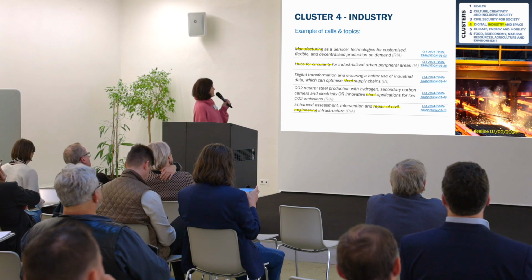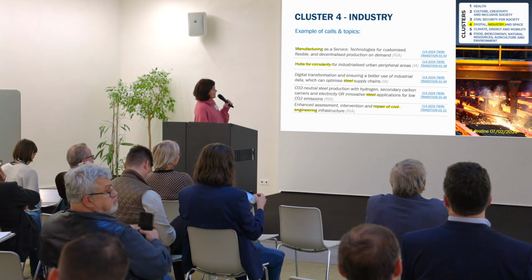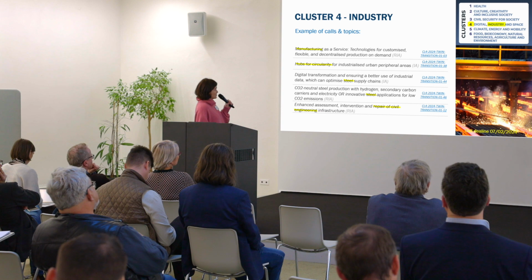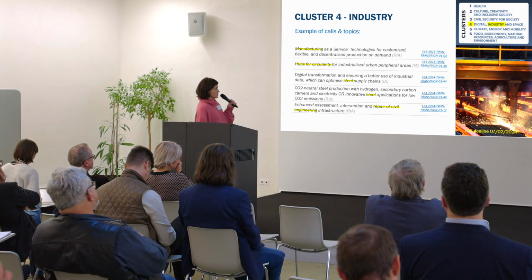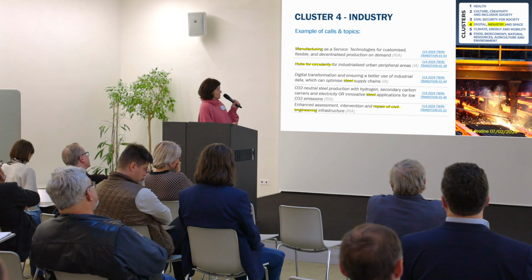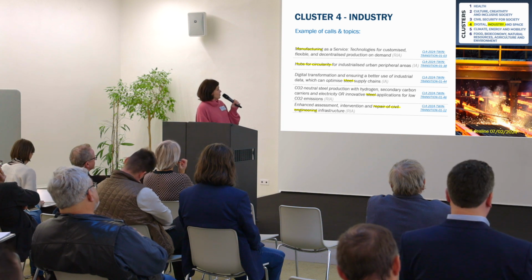The last row on this slide shows that digital twins are also going to be developed in the civil engineering field. And this topic is about having these digital models of civil engineering infrastructures in order to make it easier to repair these capacities and to maintain them.